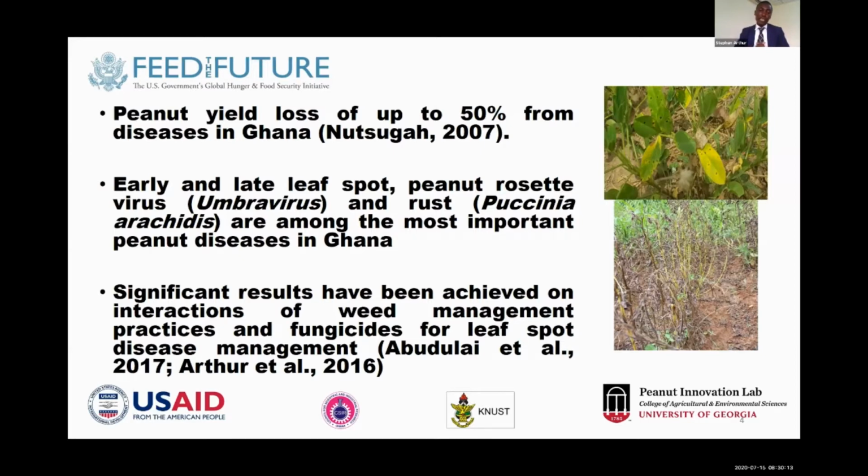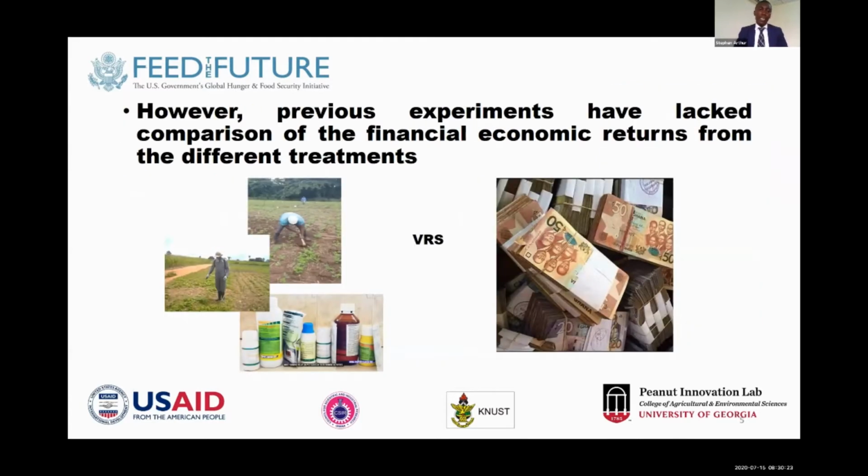Some of these recommendations have been given through the work that Abdullah and his colleagues did, as well as that which Arthur and his colleagues did in 2016. However, these recommendations do not really compare the financial contributions of the recommendations to the farmer's pocket. And so we don't know how much money they bring on the table.